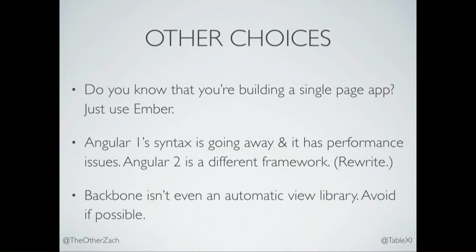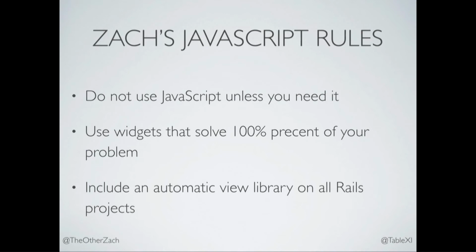Backbone doesn't actually do anything. It's like an event delegation library. Backbone is more of a feeling than it is software. It's a feeling in your heart. So once again, my JavaScript rules. Don't use JavaScript.